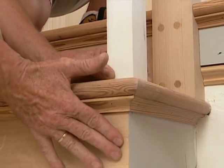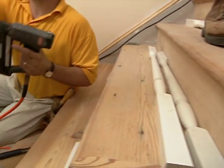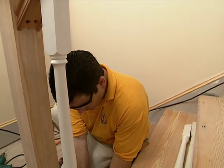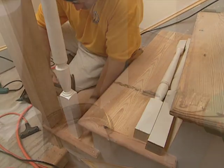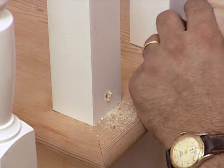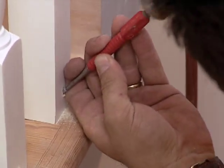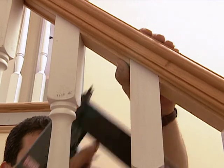Okay, and the way they've laid them out is you can see the face of the baluster here lines up with the face of the skirt board all the way down, and then the other one just centers on all of those. Why is he hand nailing the bottoms? Well, we hand nail the bottoms and then set that nail because you really don't get a good enough bite with an air nailer. Okay, so now we just add filler pieces between these balusters to finish it up.